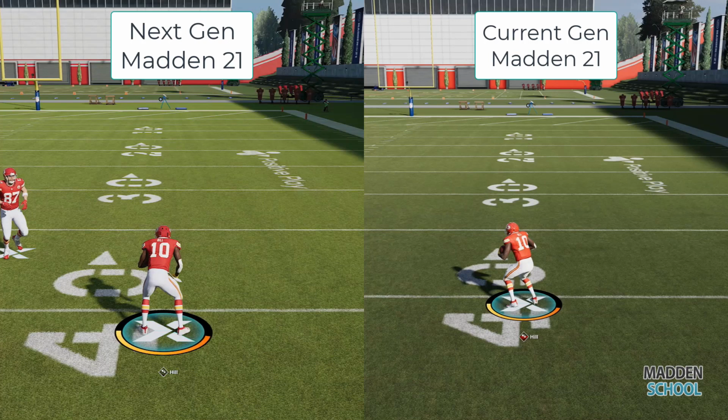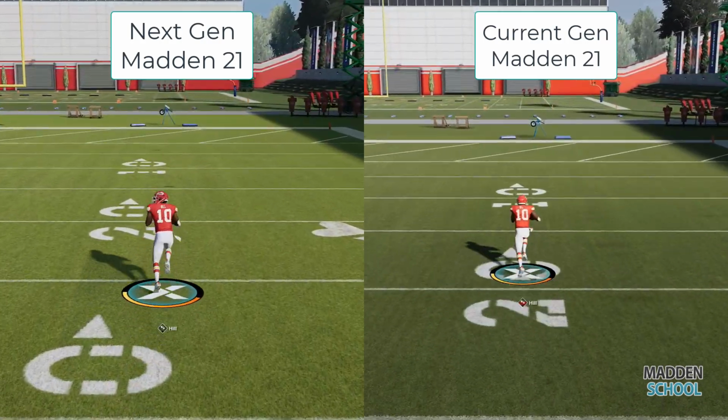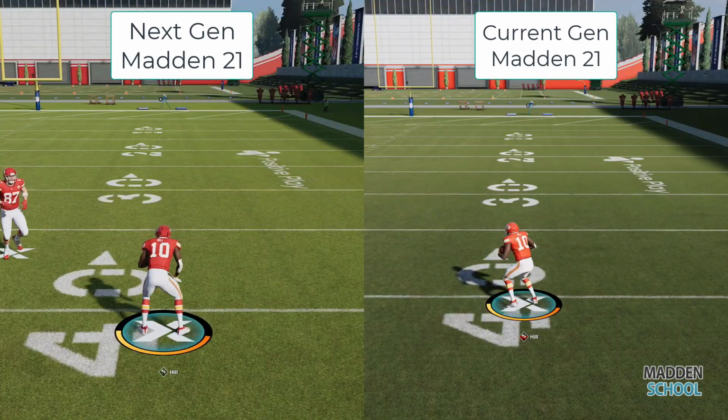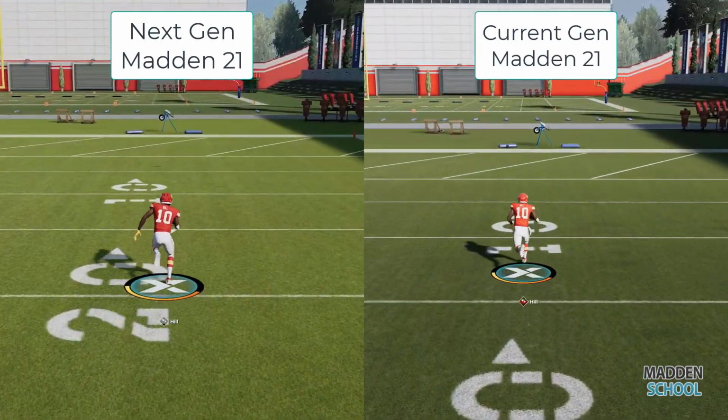So today we're going to be going over how slow Madden 21 feels on next gen compared to current gen. It's a pretty hot topic right now, so we decided to run a bunch of tests, and what we found was pretty remarkable. The first test we ran is a 40-yard sprint with Tyreek Hill on current gen on the right and next gen on the left, and compared them side by side. We synced up the videos so that right at the first user input, both current and next gen start.